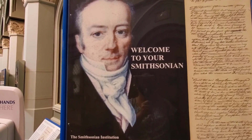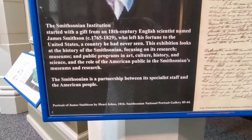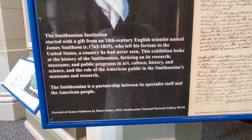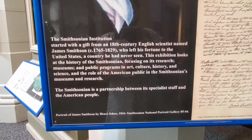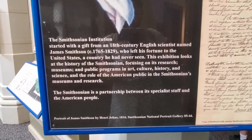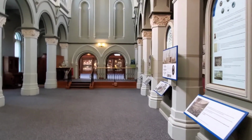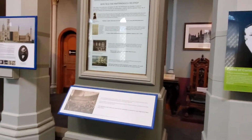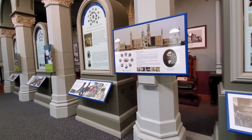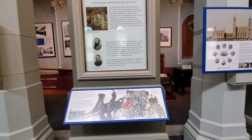Welcome to the Smithsonian. It was a gift from an 18th century English scientist, James Smithson, who left his fortune to the United States, a country he had never seen. Focusing on research, museums, art, culture, history, and science. It's called the Castle of Curiosity. It has over 150 million artifacts and specimens from around the world.